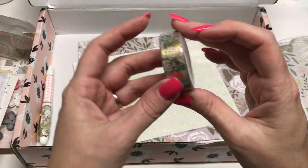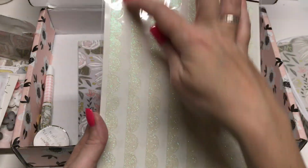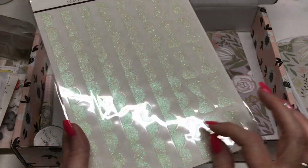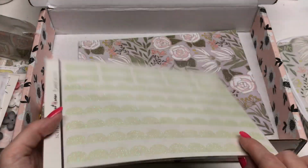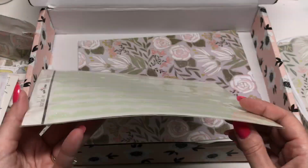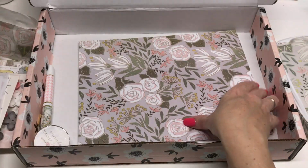Okay, and then you saw the washi tape. It's this gold accent roses. So cute. And then more stickers. These are like, I don't know what you call them, like edging stickers. And then bow ties. They look like glow in the dark, but I'm sure they're not. They just have this green glitter. But if you're a girl from the 80s, you remember how glow in the dark stuff was always this green shade. So I'm sure they're not supposed to be glow in the dark, but they sure remind me of 80s glow in the dark stickers.